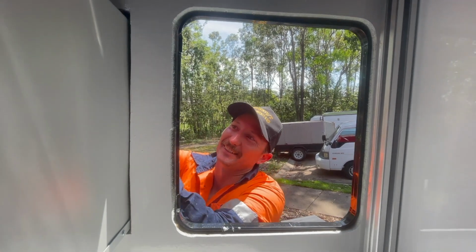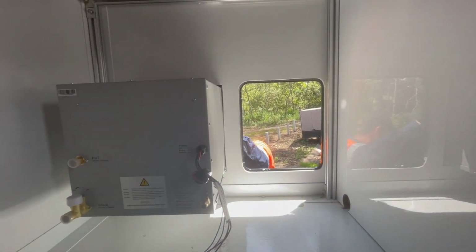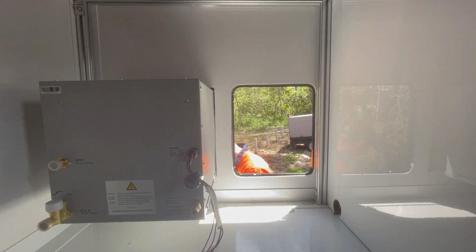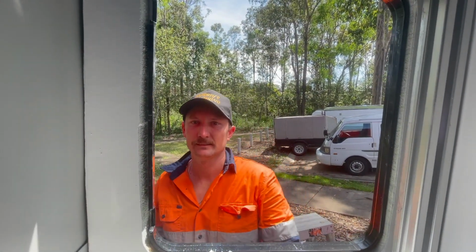Hi. Some of us are trying to work around here. I'm working hard. Just checking the view. Got our hatches. How about you take out the camera and show the hatches from the outside? Oh, so exciting!